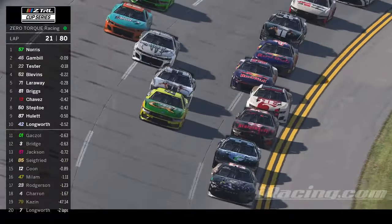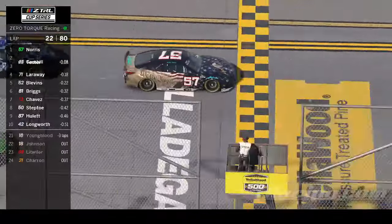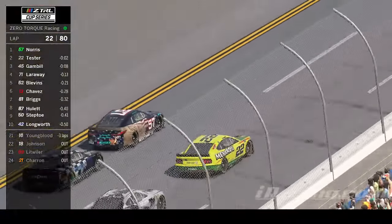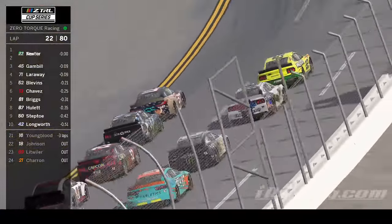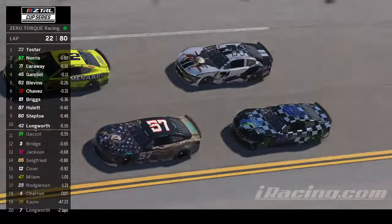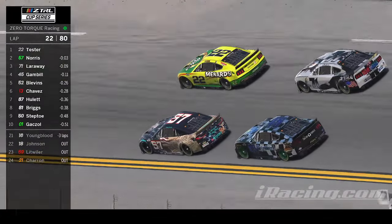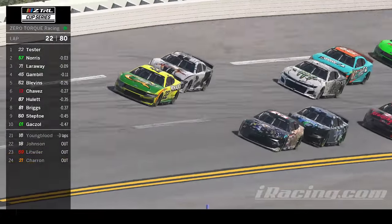Does the 45 go up there? Oh, he keeps peeking, won't get there in time. The 45 needs to give a good shove to the 57 if he wants to keep this bottom lane in the race lead, but I don't think he's going to. This top lane might stall out here off exit. Not a lot of help off the back of the 71, but neither does the 45.